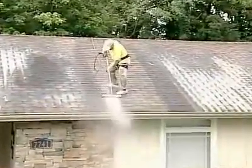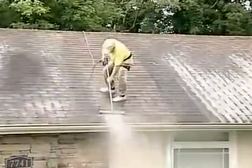Now, the other way is not to get on the roof at all and let Mother Nature do it. So we spray our first coating on. Let it wait an hour so it's dry, and then come back and spray another coat again and walk away. And then we recommend in about 60 days, come back out and put one more coat on it, and then you're done.